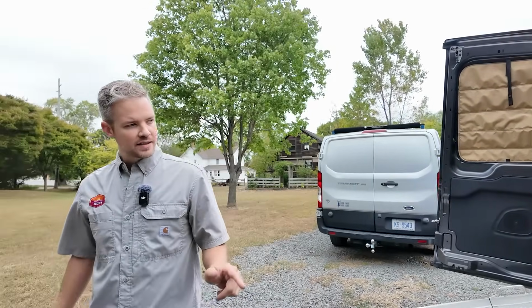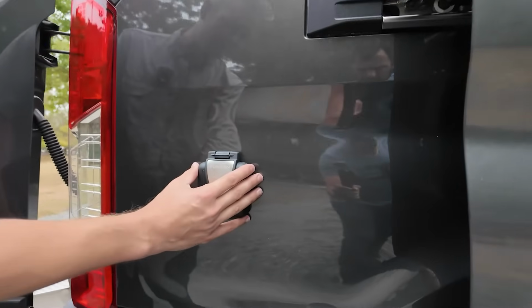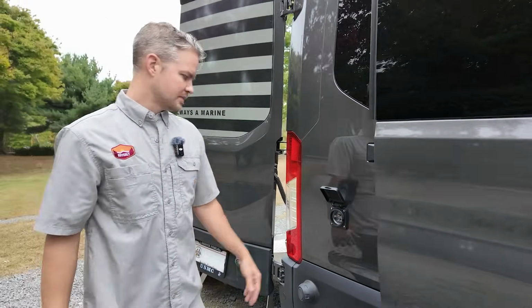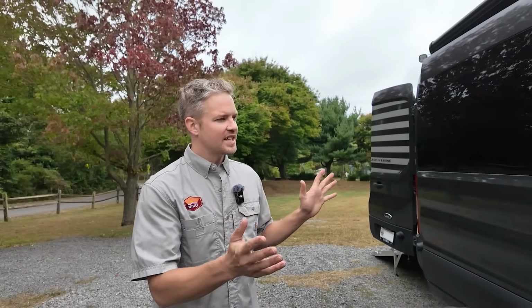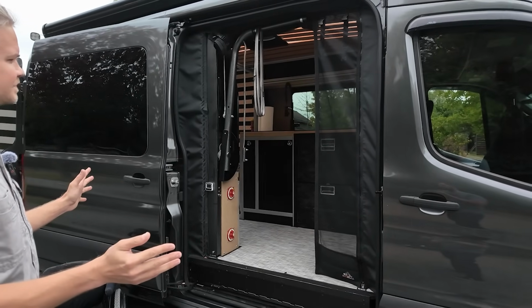We're gonna wrap around the front of the van. Let's not forget to mention the 30 amp shore power. So you got a nice little outdoor outlet. This is great. You can just plug it into your house, campground, charge the van up, you're ready to go the next day.